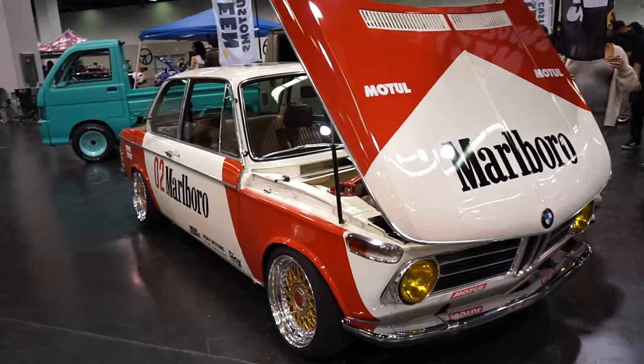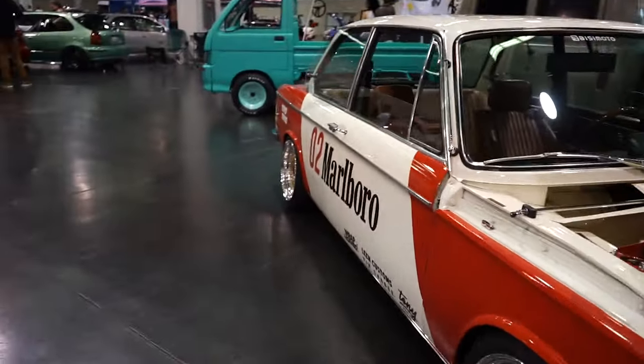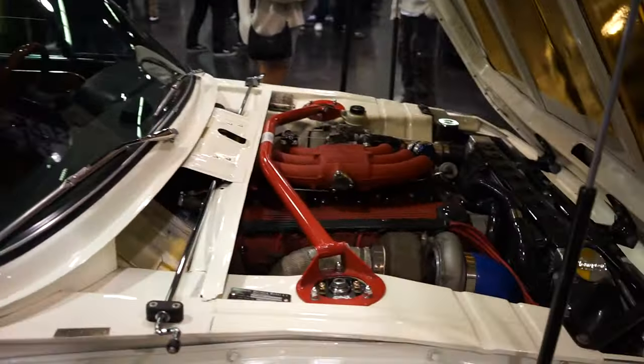We're over at Tunerevo checking out the cars. I had to stop by and say hi to Matt and John first, because you know, they're the real ones. And then I go say hi to my team. We out here. We got the Marlboro car right here. It's a BMW 2002. Look at that.